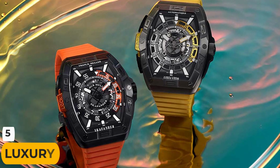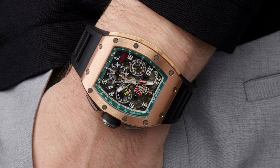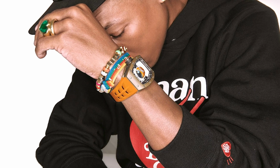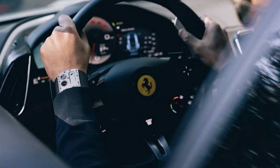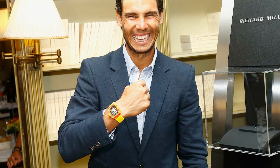Number 5. Luxury. People buy a Richard Mille watch to showcase their success. It's a status symbol that tells other people your place in the world. The luxury of the brand was incorporated into the business plan from the very beginning. Richard Mille wanted people to think of luxury anytime they saw the watch.